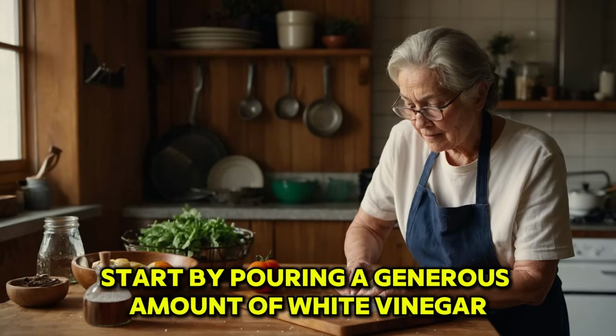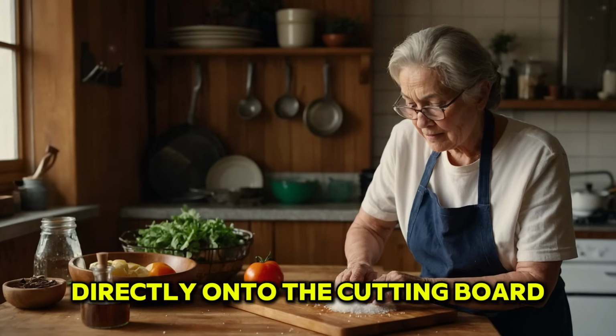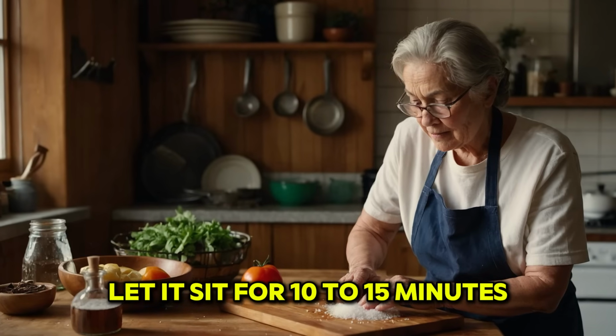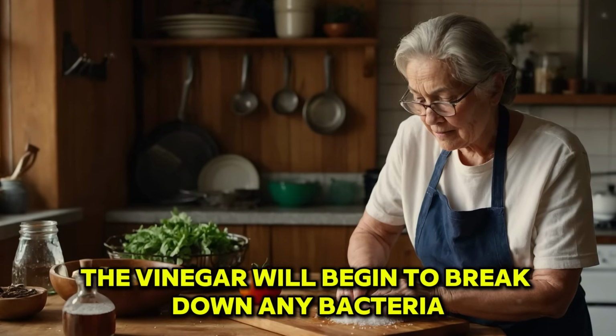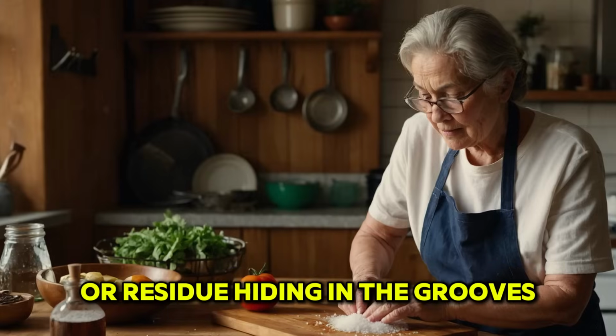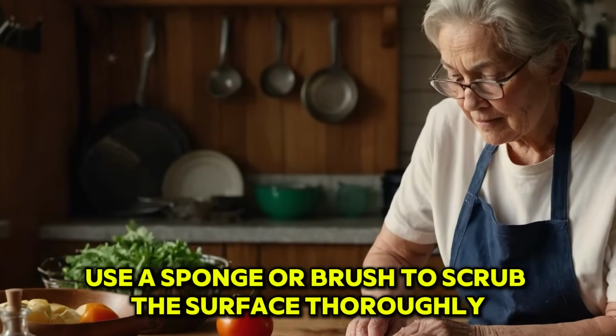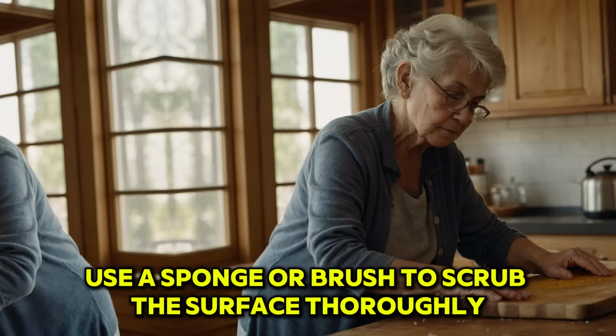Start by pouring a generous amount of white vinegar directly onto the cutting board. Let it sit for 10 to 15 minutes. The vinegar will begin to break down any bacteria or residue hiding in the grooves. Then, use a sponge or brush to scrub the surface thoroughly.